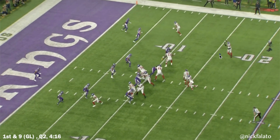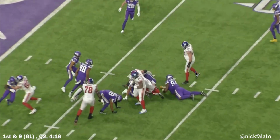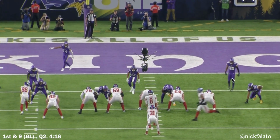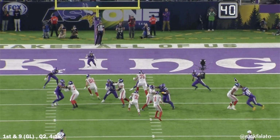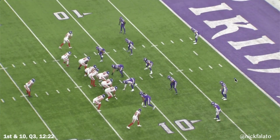Harrison Smith does. His responsibility is Saquon Barkley, but you could see Daniel Jones just handing the football behind his back. Wild ball handling skills from Daniel Jones, but a creative play nonetheless in the red zone. And I like the fact that Mike Kafka is calling this play in the red zone, keeping the defense on its toes. It wasn't the desired outlook from the New York Giants.